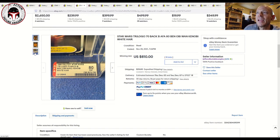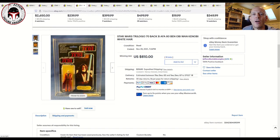What's interesting, though, is that somebody had one of these on Facebook in the Deal or No Deal group. He said he'd take, I think, 500 or 550 shipped, and it was the same grade or higher for the exact same item. I think it was unpunched. And he couldn't give it away at 550. This was about a month, or maybe two months ago at most. And he couldn't give it away at 500.